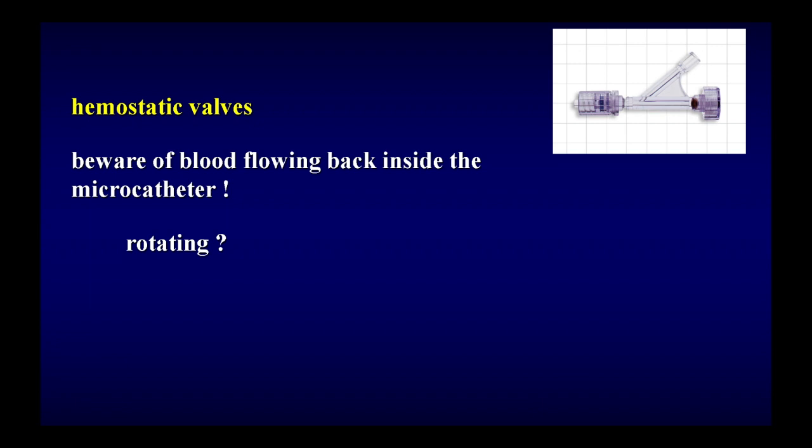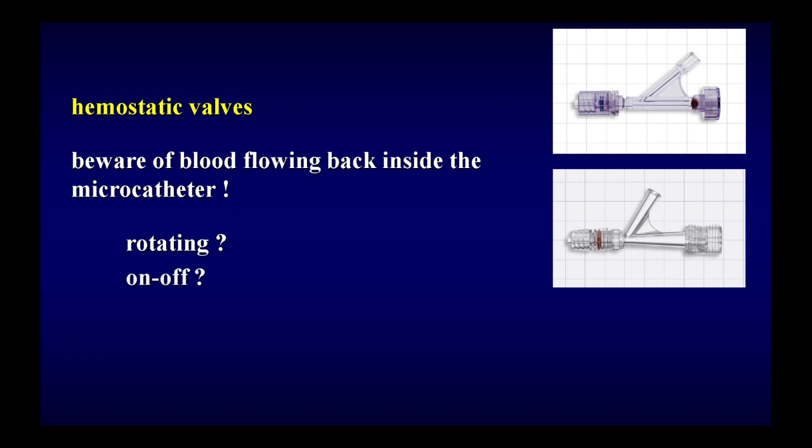Is this good? With a flow diverter, it's not very good. Why? Because if you open it, as the flow diverter goes up and down in the catheter, blood will come in, and this we don't want. If you close it, blood will not come in, but you will have resistance on your wire, and you don't know if the resistance is due to the valve or to what is happening up there. So you open, but then blood will come in. So not good.